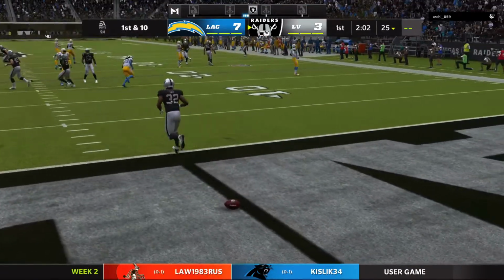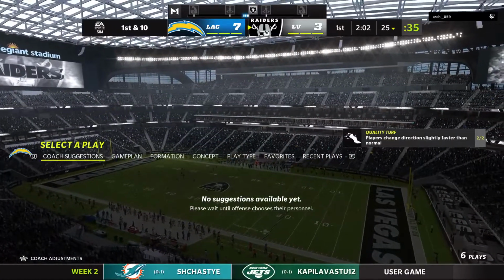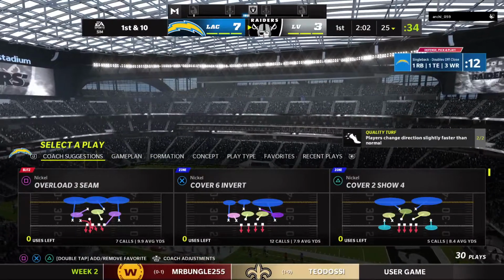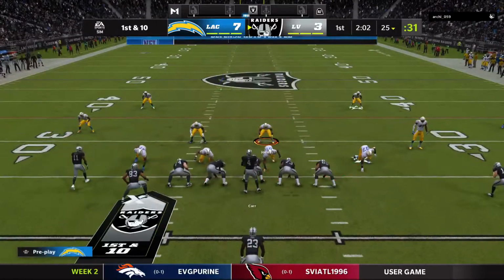And this will not be returned. It'll come out to the 25. Offense for Las Vegas about set to begin the drive.